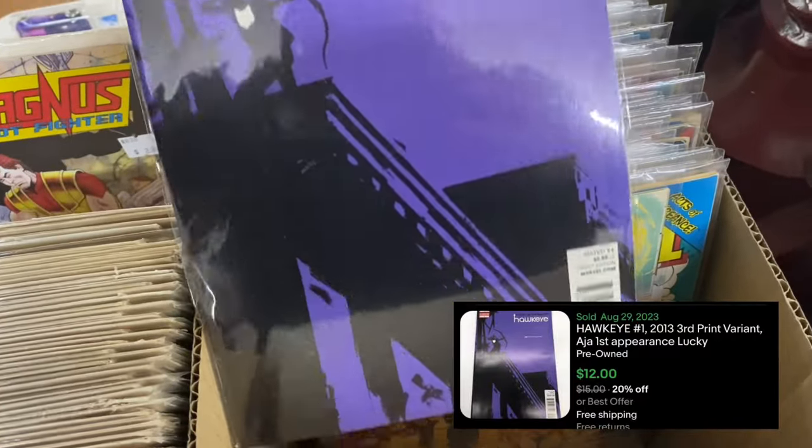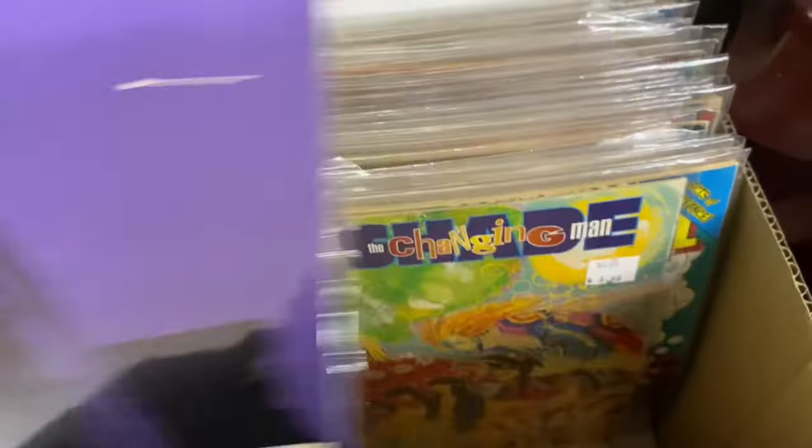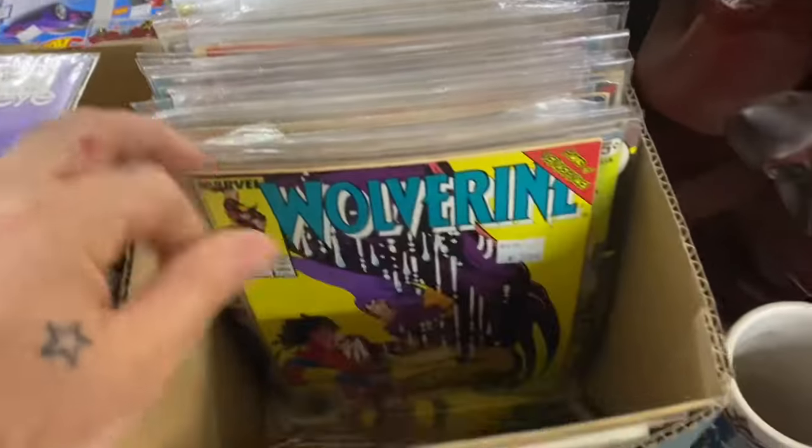All right, guys, for $3, this is actually the first time Kate Bishop and Clint Barton meet and team up as Hawkeye, and it's actually the first appearance of Pizza Dog. And so I went ahead and grabbed that for $3.